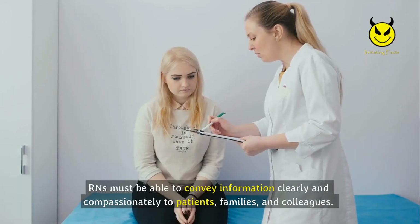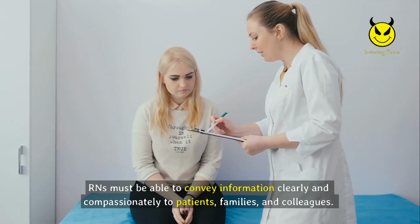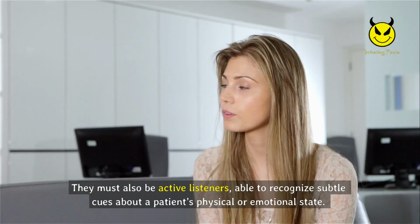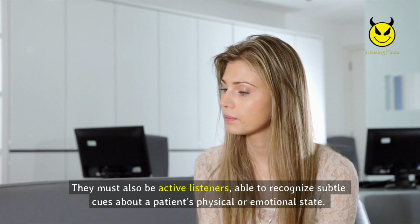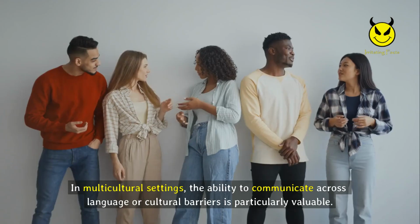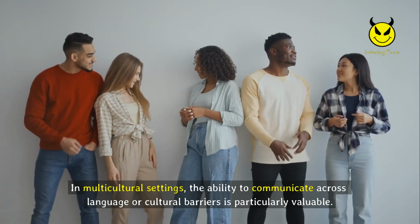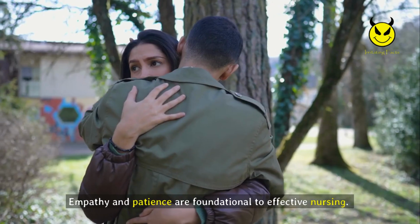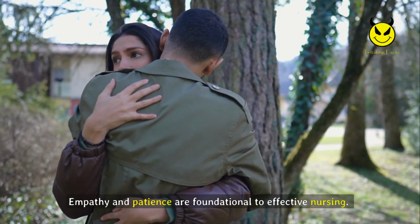RNs must be able to convey information clearly and compassionately to patients, families, and colleagues. They must also be active listeners, able to recognize subtle cues about a patient's physical or emotional state. In multicultural settings, the ability to communicate across language or cultural barriers is particularly valuable. Empathy and patience are foundational to effective nursing.